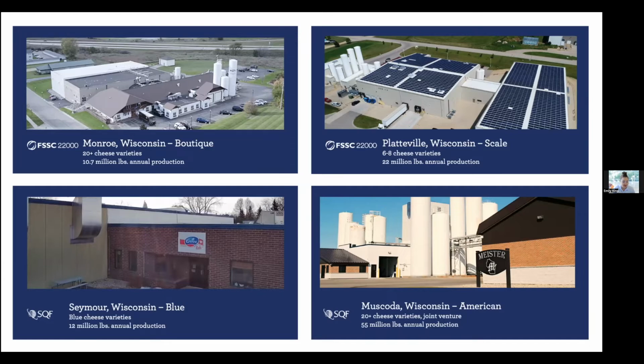In Seymour, Wisconsin, we have a relatively newly acquired blue cheese facility. We recently won a couple of awards from the Gorgonzola that is created there. If you can get your hands on it, I do recommend. It's wonderful in the summer, especially for grilling or for some fruit salad even. And then we have a joint venture in Muscadet, Wisconsin with Meister Cheese Company, where we create some American varieties as well.